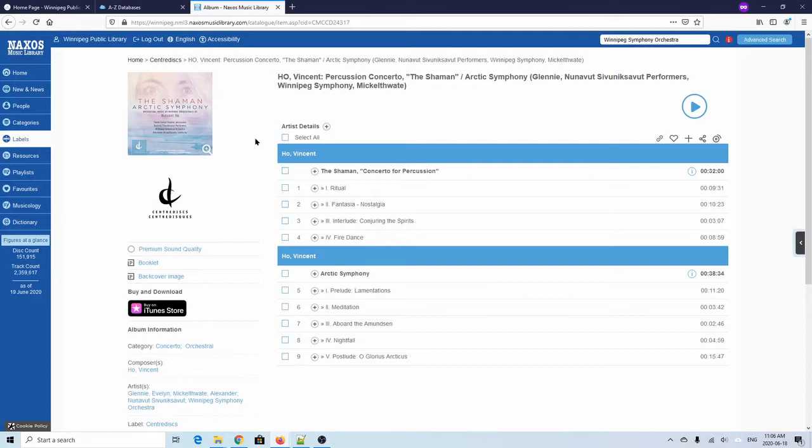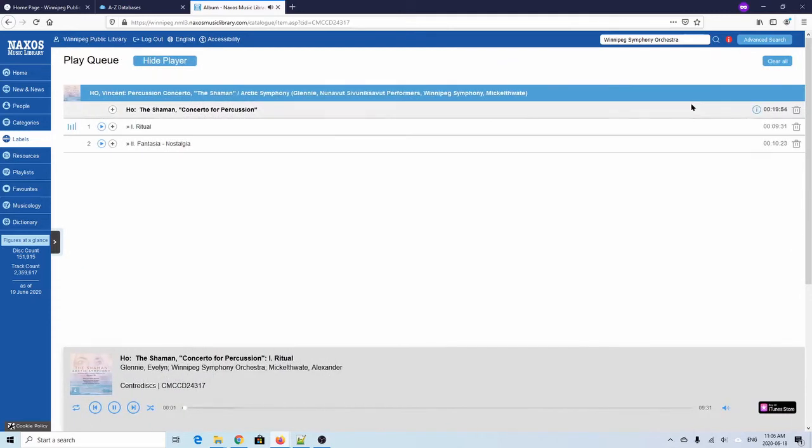If you just want to listen to certain tracks in the album, click the checkboxes in front of the tracks you're interested in and hit the play button. If you want to listen to the whole album, you can hit the play button without selecting any of the tracks. The built-in music player slides out to play your selections.